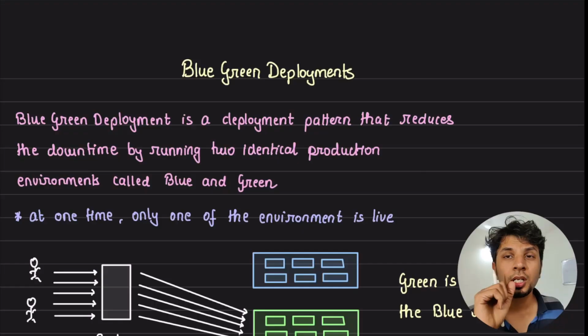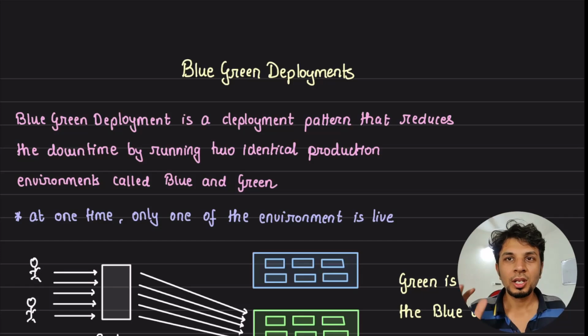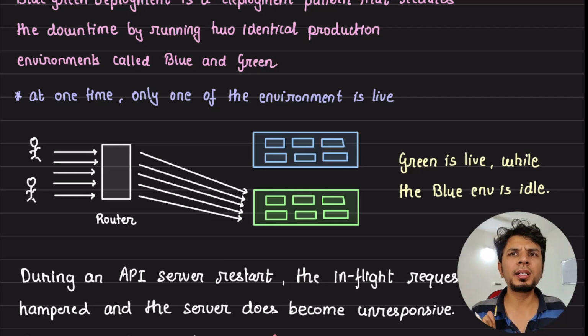So Blue-Green deployment is a deployment pattern that reduces the downtime by having two identical production setups called blue and green. So the idea here is that we should have a place to test our changes, to validate our changes before it hits production. Hey, but this sounds like dev or QA environment. Are we talking about them?